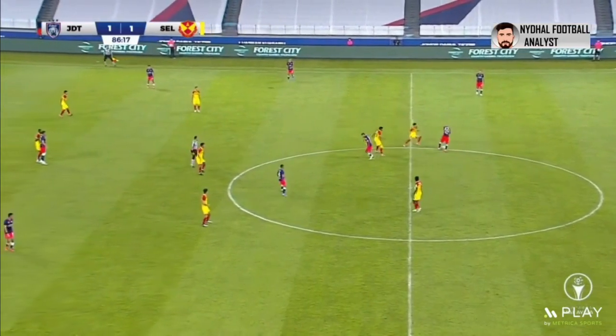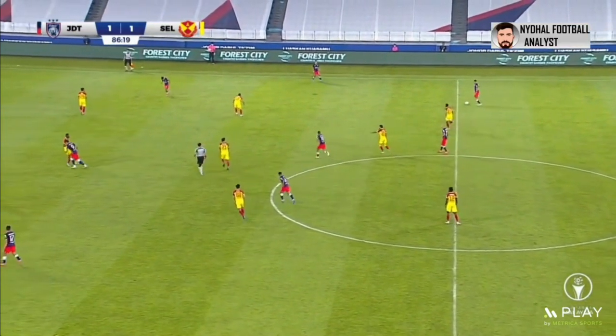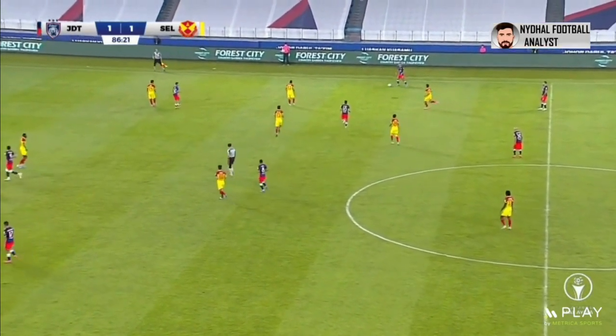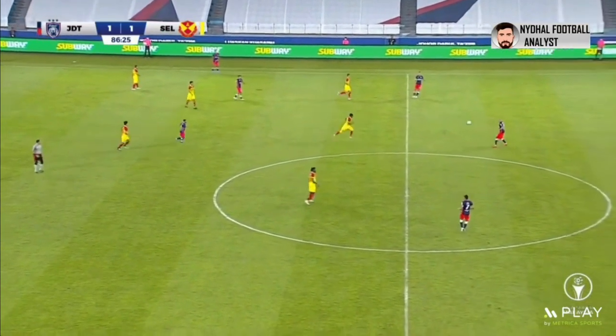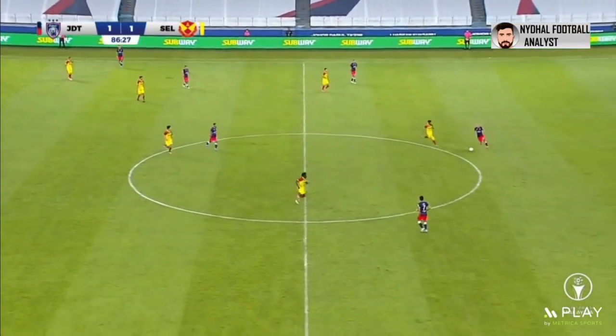3-1-2 with the four defenders. Here again, see how the striker supports and now the number 10 presses the CDM.